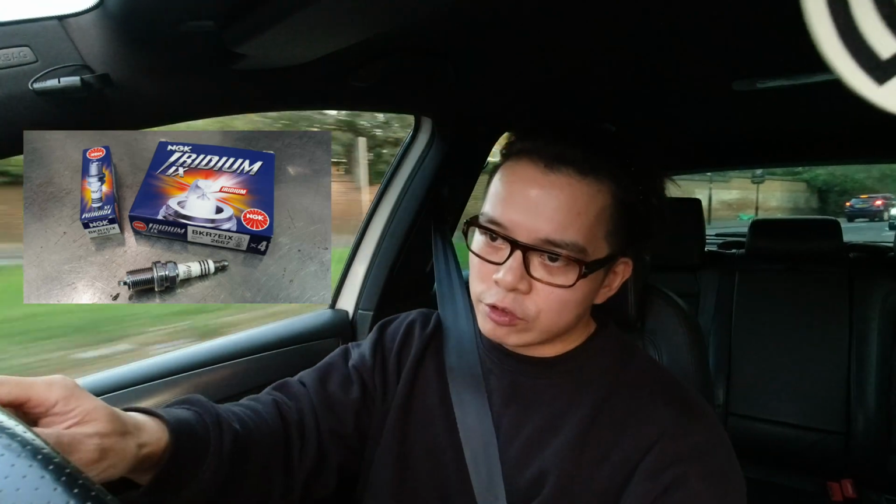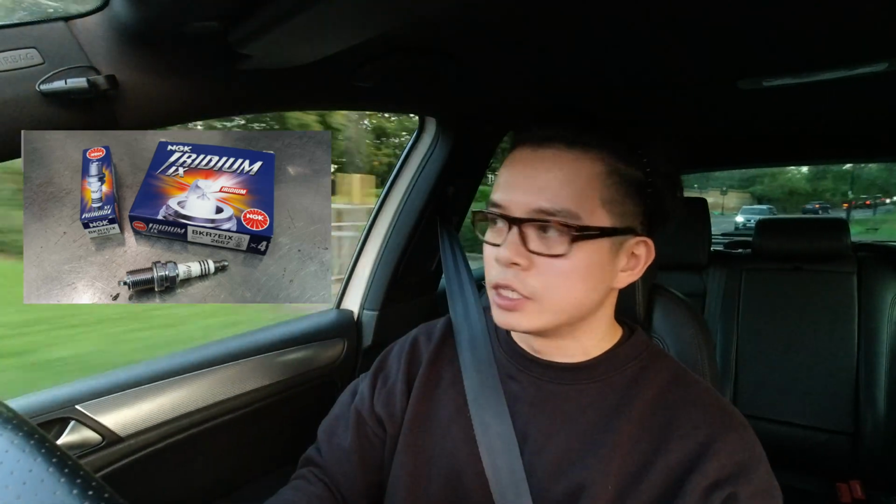Other bits, spark plugs. Do get your spark plugs changed if you're going to remap your car. Obviously, you need a good performance core pack. So in my situation, I went, well, the recommended one is NGK, to be honest. So it is the NGK BKR7EIX. Can you tell I'm reading this off a list? But yeah, those spark plugs are the recommended ones to use if you're getting your car remapped.